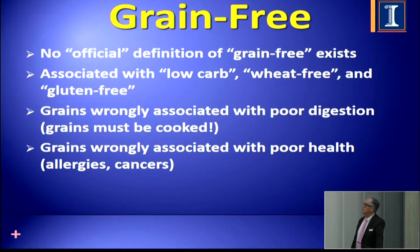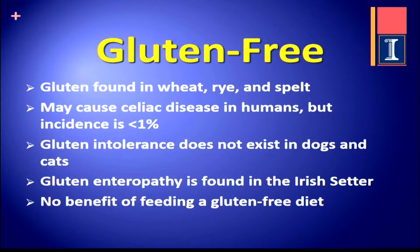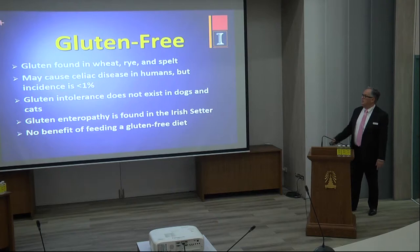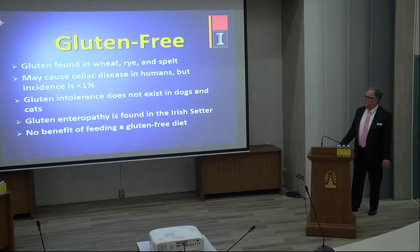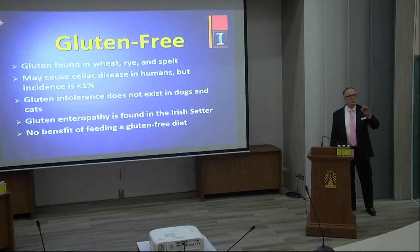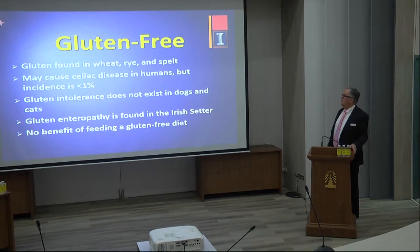The more ridiculous one is gluten-free. Gluten is found in wheat and rye and spelt. It may cause celiac disease in humans, but the incidence is less than 1%. And gluten intolerance doesn't even exist in dogs and cats. Yes, Irish setters have gluten enteropathy, but everything else is not bothered by gluten. So there's no benefit of feeding a gluten-free diet. But a lot of pet parents believe that they are gluten intolerant, so they're managing their diet so that it doesn't have any gluten. And they're out in outer space thinking about this. They have no idea that this is not a problem for them.